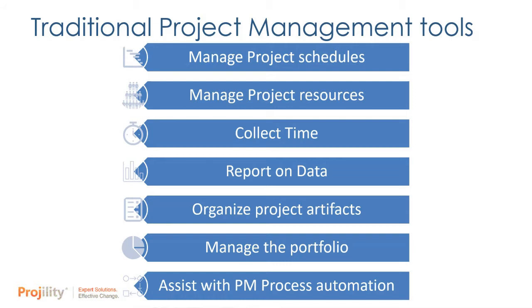And the final thing a traditional project management tool does, it assists with process automation. You may have different business processes such as change management or scope management or schedule management in this case, or resource management. These tools are really designed to assist with the process automation. So this is how traditional project management tools are designed.